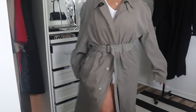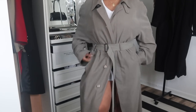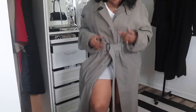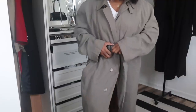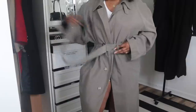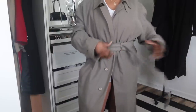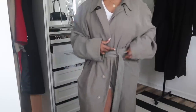So this is how it looks with the belt. Okay, really nice. So you can tighten it, and then it also has this right here where you can put this inside of here. So you can either let it hang or you can take it all the way to the back right here.